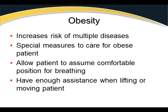So this might be calling out extra sets of hands, dispatching an engine company or having whoever you can get come and assist, because it has the potential to be a difficult situation. The largest patient I've ever taken care of was 848 pounds. That's pretty radical, and it takes a lot of people to move 848 pounds.